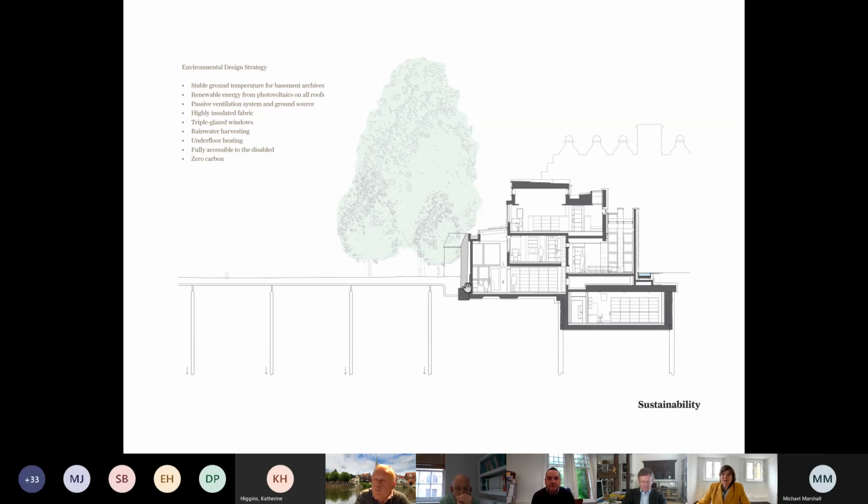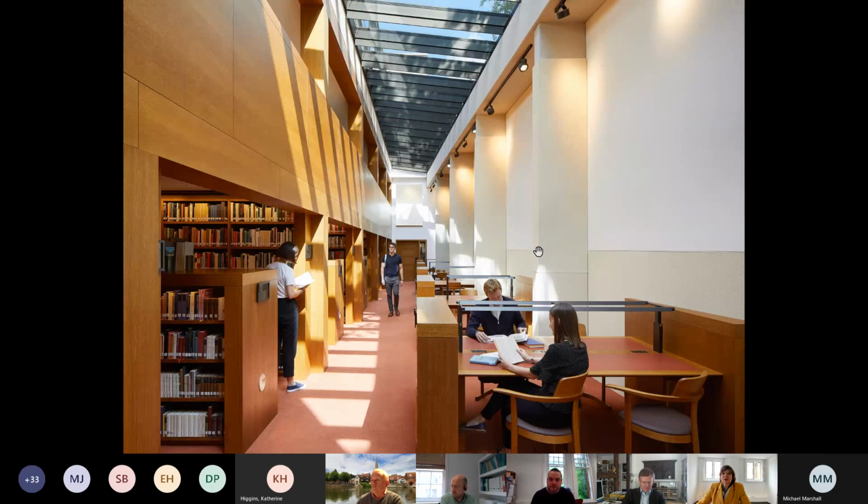So you see the lower reading room sits behind Sprott's wall and is top lit, and the books are in the deep part of the plan. The middle floor overlooks that area, and then the top floor looks out into the groves with cross ventilation. There's the ground source under the Great Lawn, 55 boreholes, and there are photovoltaics as well. So this is the lower reading room. So you see this is set against Sprott's wall.